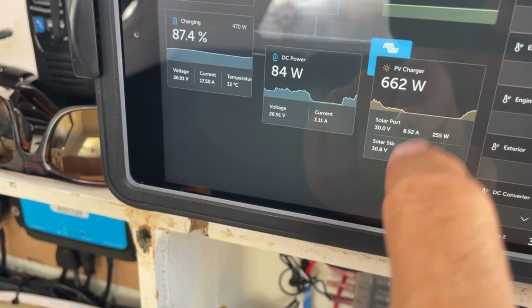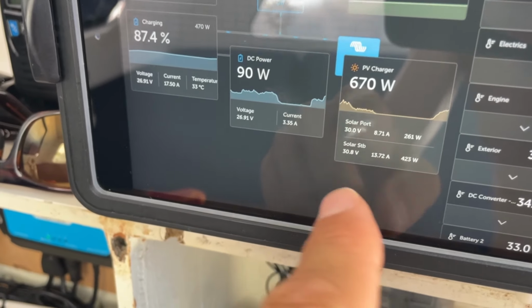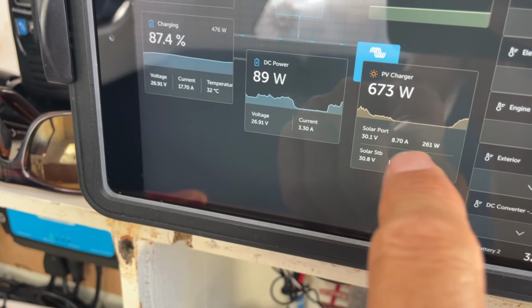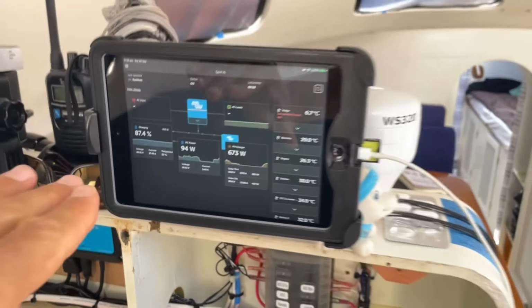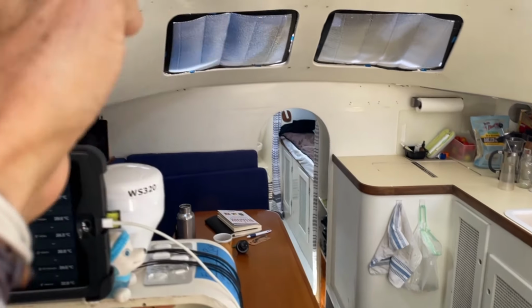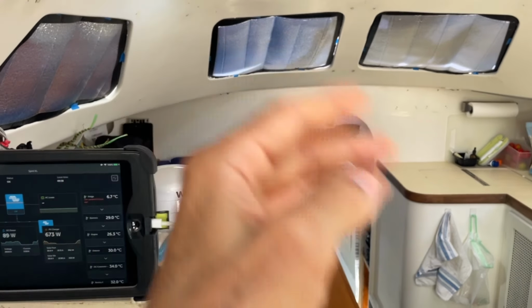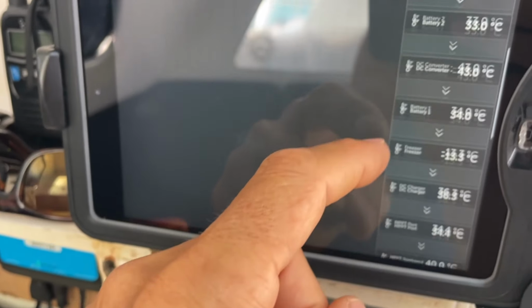And here's our two solar panels. They're divided port and starboard. So port side we're putting in 8.7 and starboard we're putting in 13.8. And that's because the port side is angled in a little bit, the starboard are angled in a little bit, and the sun's just over off our port side a little bit, so they get a far better angle. And then yeah, all our temperatures.